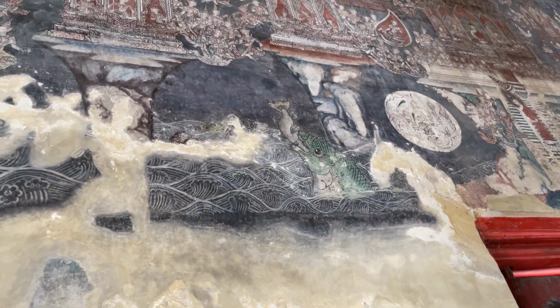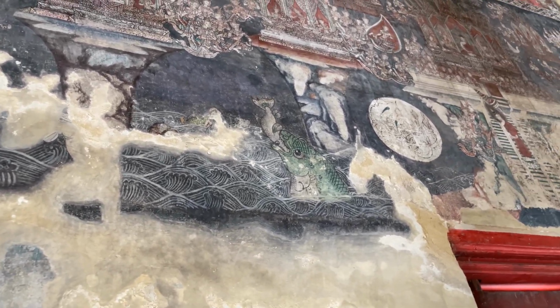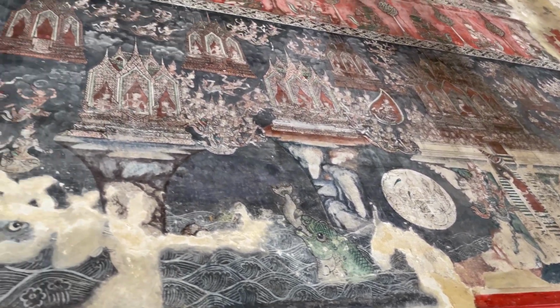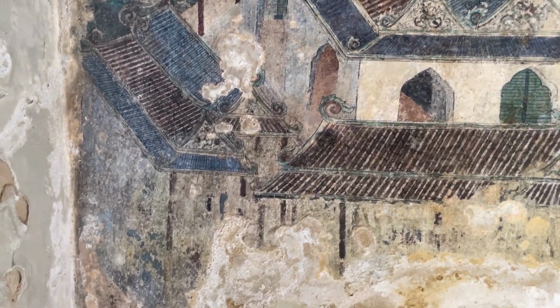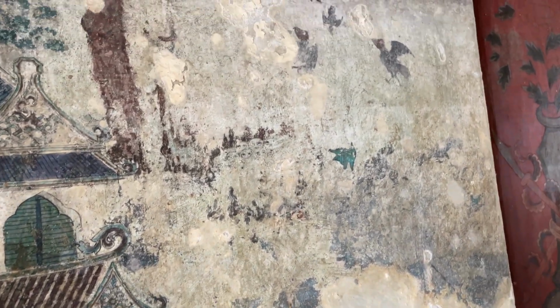Just a quick look at what we can see of the murals. So there's a big fish eating another fish. You have the angels. You have the little buildings flying. And down here will be like a house, some of the scenes of the daily life, but they're really, really faded off bad. And then there looks like some birds, what's remaining of them.